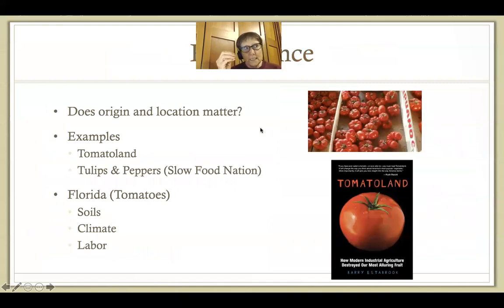Provenance refers to the locale in which something is from. What do you know about the origins of a particular food? Terroir, T-E-R-R-O-I-R, refers more to the microclimate, the soils, the water regime used to produce a food, saying that you can taste in the tomatoes the soil from which it came. That's terroir. Knowing that it came from slave shackle labor in Florida, that's provenance.